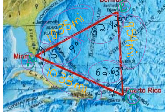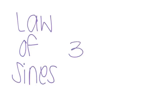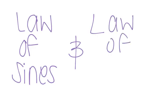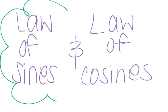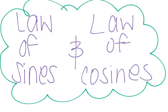The two trigonometric concepts that we'll be focusing on in this lesson are the law of sines and the law of cosines. First, we'll talk about the law of sines.